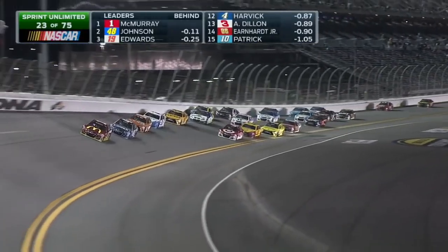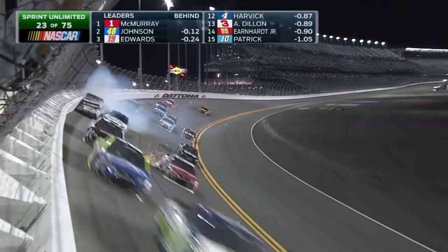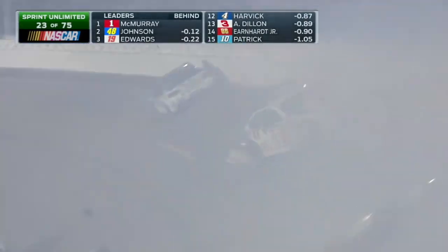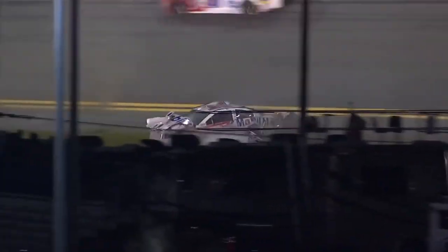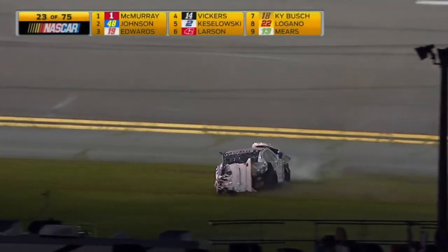Larry said that he'd get on Earnhardt and said, don't you think we ought to... What's around? Oh, my heart in the wall. Oh, that was a hard lick. And that is Brian Vickers. Another right rear tire went down, it seems to me. My gosh, that was a hard lick.